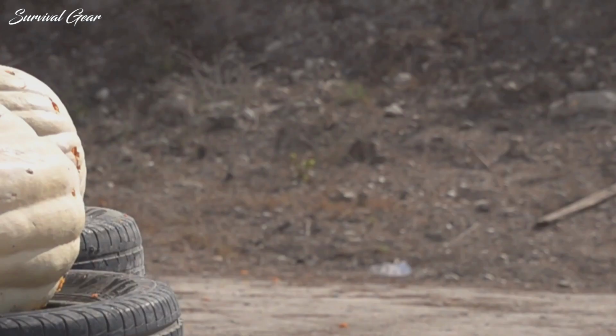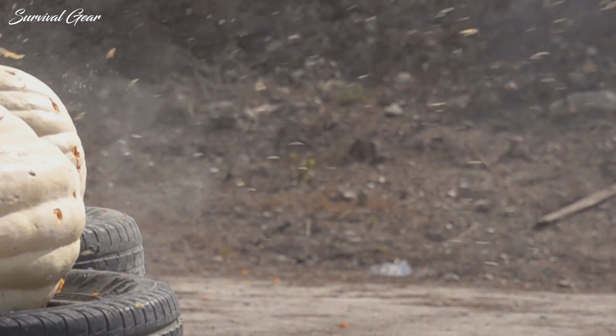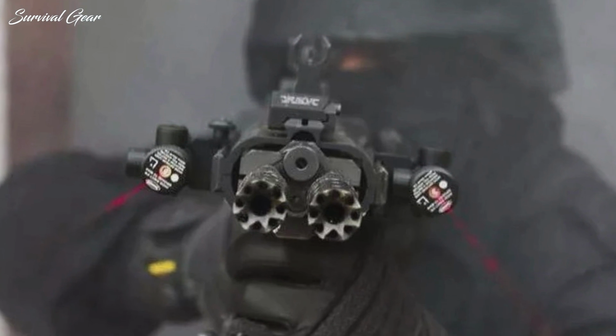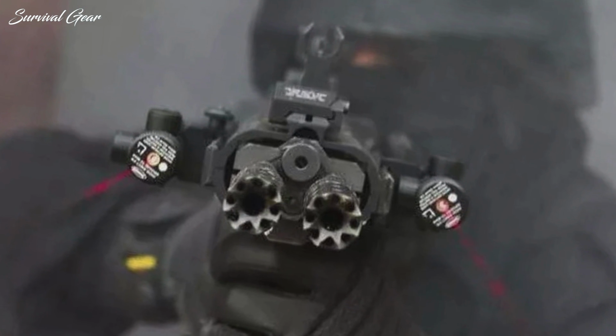Is nearly double the weight, complication, and high price worth it? No, not really. But it sure is neat.